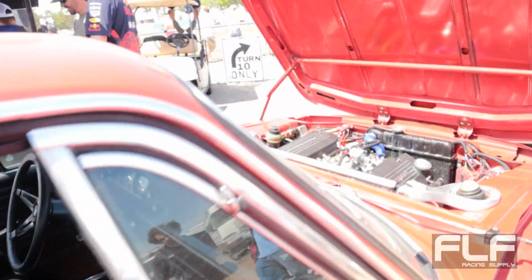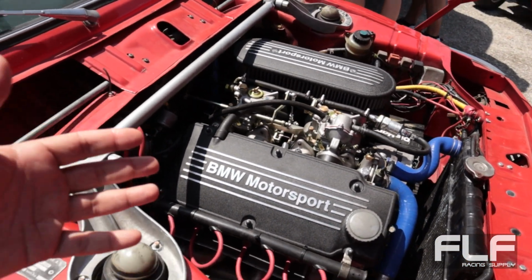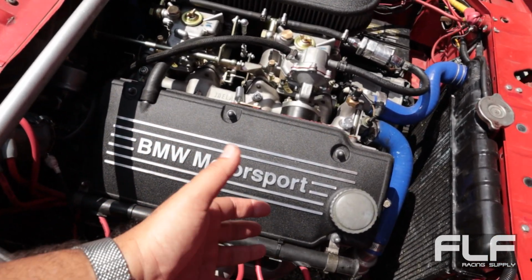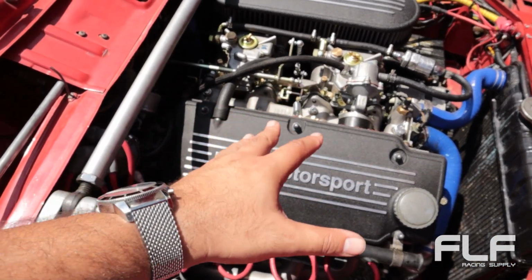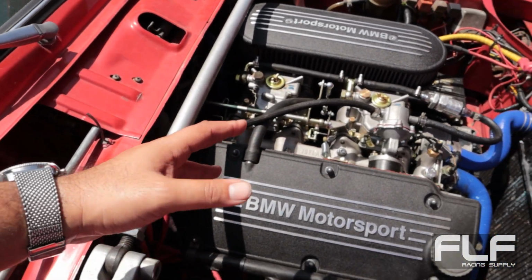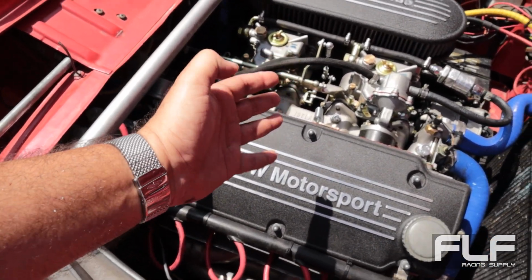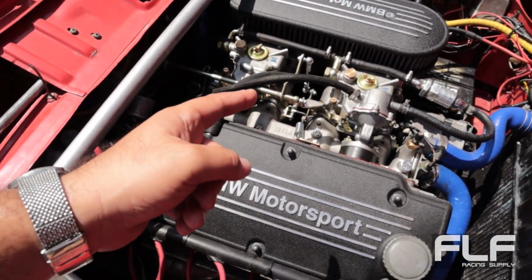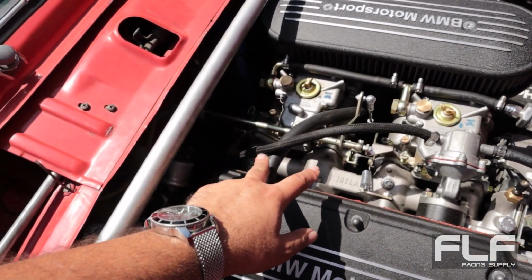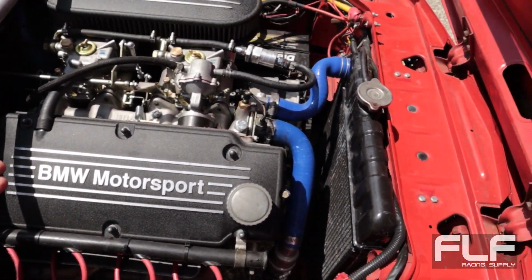Boy, I want to show you, this thing appears to have the engine out of an E30 M3. This is the S14 engine. You can tell here it says BMW Motorsport. This stood out to me immediately. I'm so excited right now, I'm stumbling over my words. This is so cool. Normally these have dinky little four cylinders. This has, I believe, 240 horsepower, a 2-liter four cylinder engine. You can see the independent throttle bodies. This is just insane.